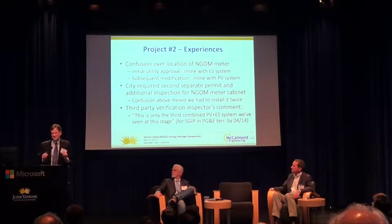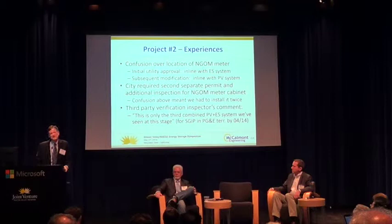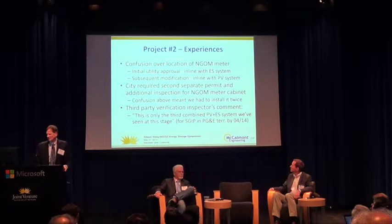So we did have to move our NGOM meter, and we had already applied for and obtained a second permit with the city. The city required an additional inspection because the system had been installed and approved. They required a second inspection for that second go-around with the NGOM. So that caused some delays.